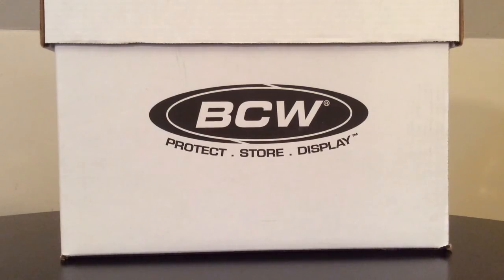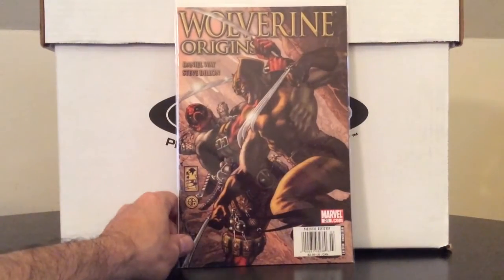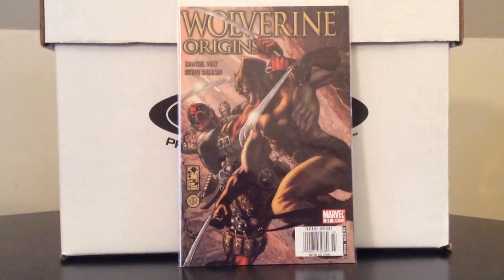So that was the end of the dollar bin stuff. This is just regular long boxes. Nothing from the wall. No wall buys here, but just good solid stuff.